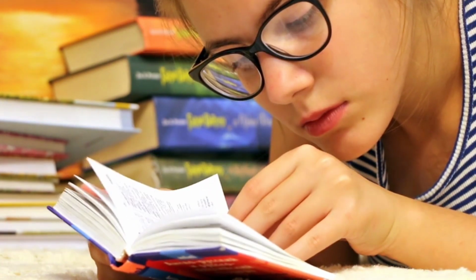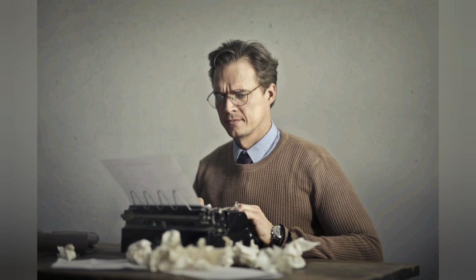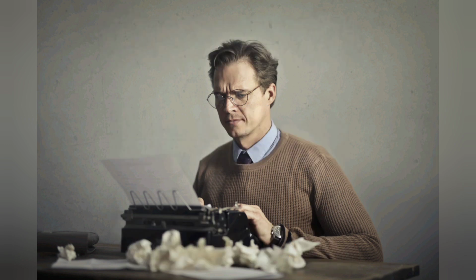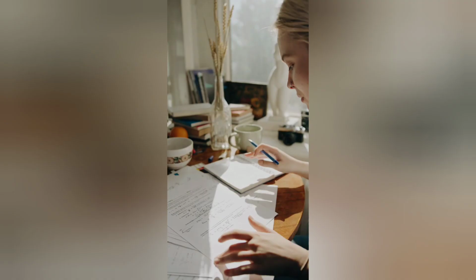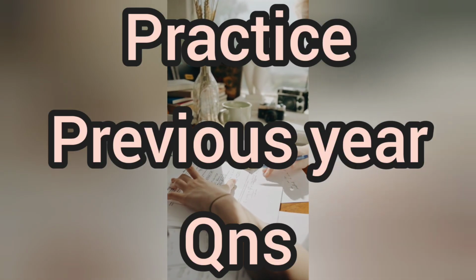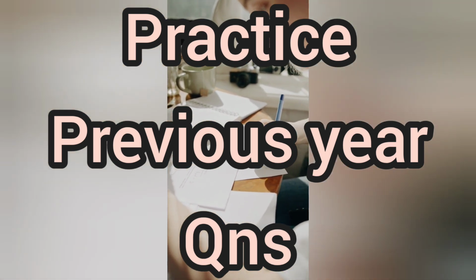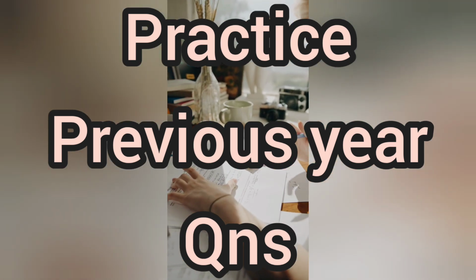This leads to step number 4, where you are going to make notes. All the data taken from all these history books will make you the author of an unpublished book, which is your own. And step number 5, after reading all the history books, all the ages, it is time for you to test your understanding. So you can go to the previous year question papers and sort them out. Sorting out previous year question papers gives you the real feel of the battlefield.